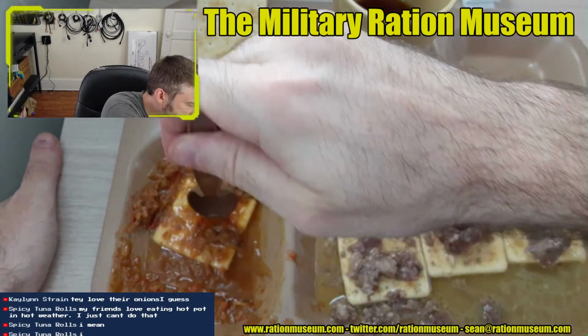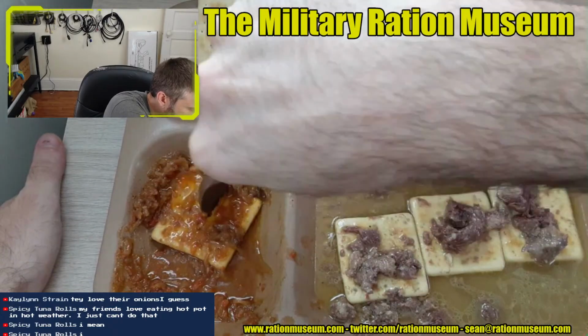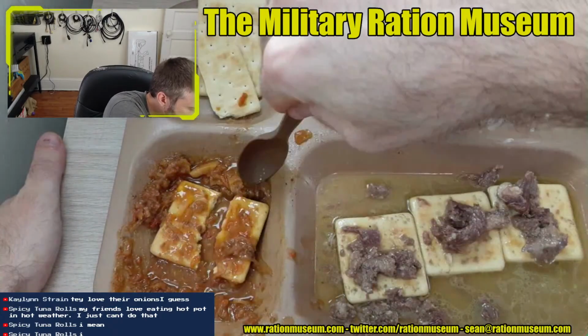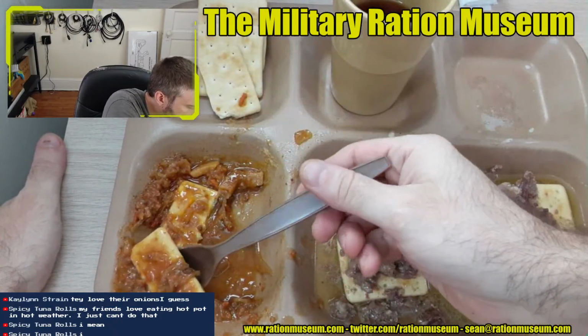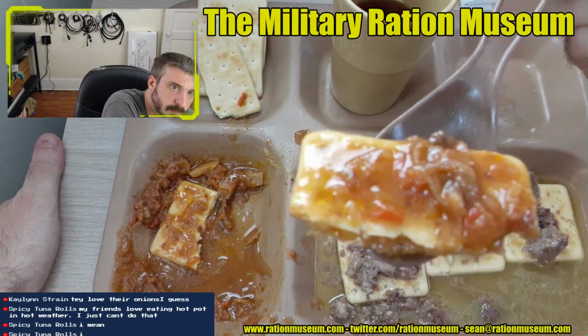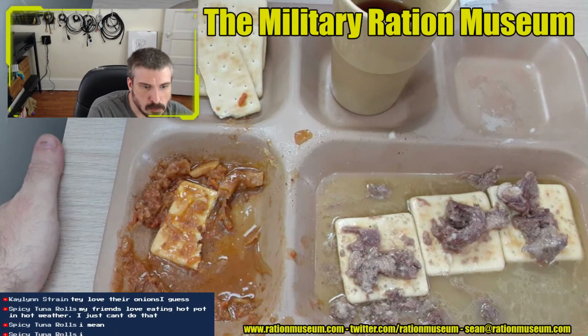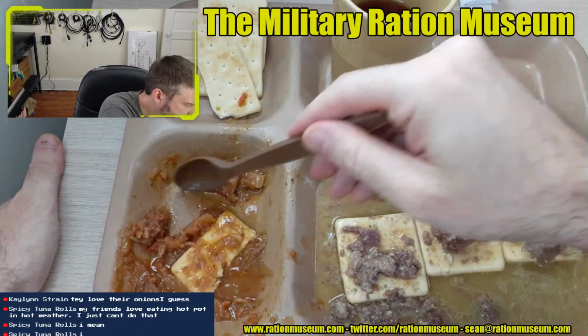All right, let's see if this absorbed anything at the bottom of here for a couple minutes. Ooh, it does at least break up a little easier. Didn't soak in quite as much, but still got a good chunk.